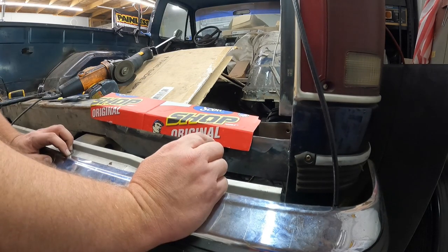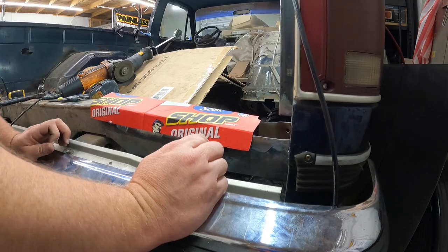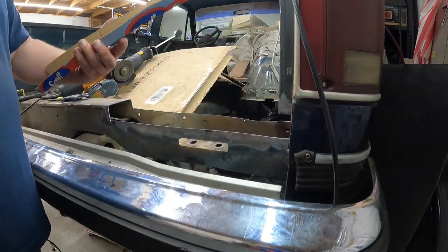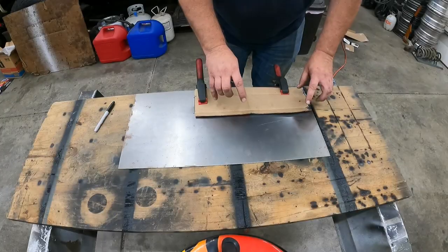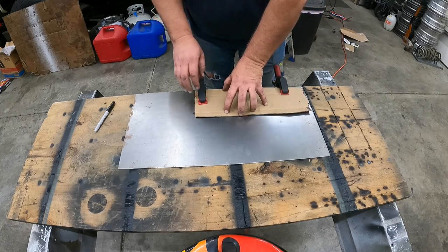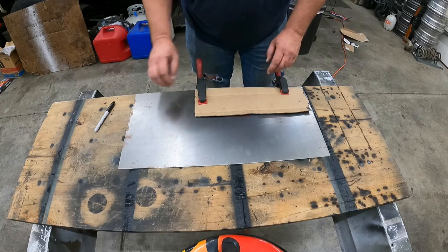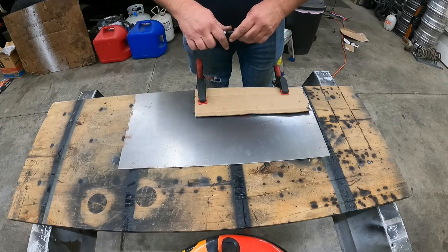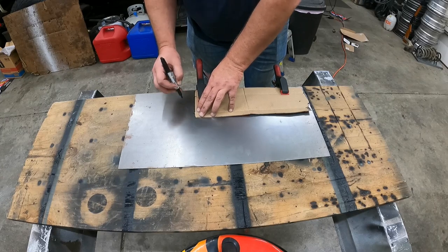So I guess I'm gonna go over here and set up my sawhorses and a piece of plywood so I can get this cut out of some 16 gauge. So I'll catch back up with you over there. So took my template, just kind of laid it out on a piece of 16 gauge. Clamped it down so it don't float around and move on me. So that way I can go and get my general shape done.